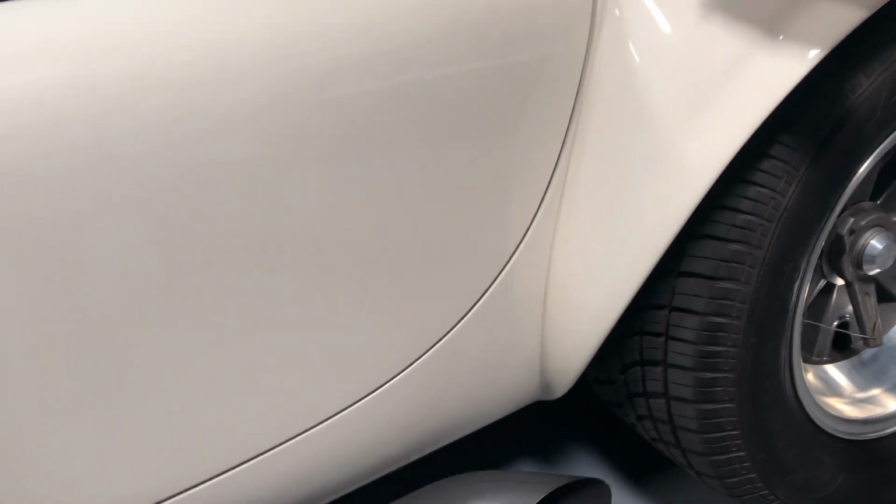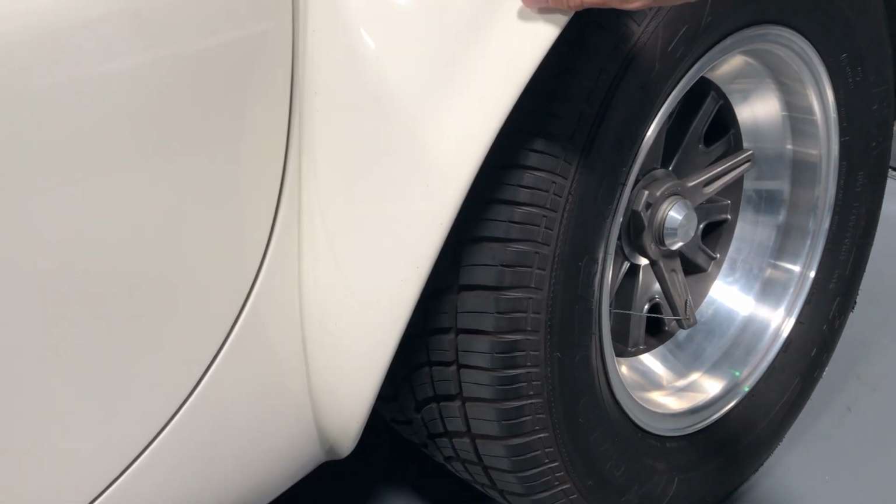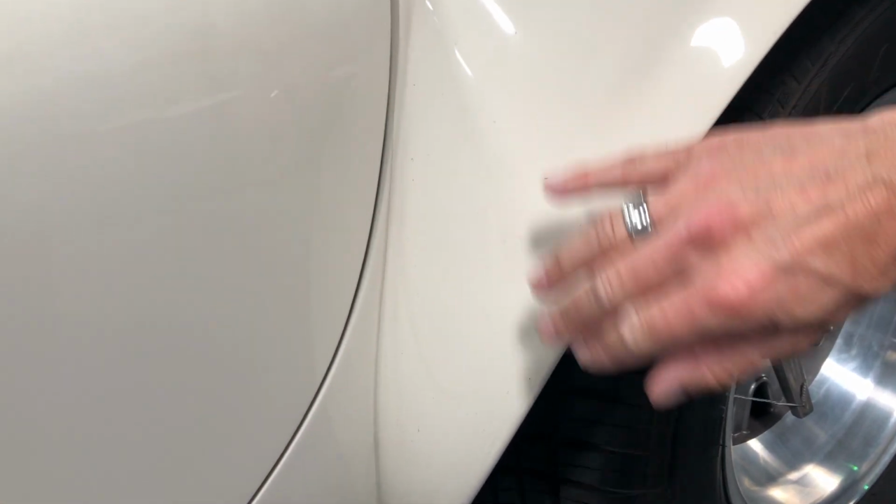This section right here, right before the driver's side rear wheel, we have this fairing here. It likes to attract a lot of rock chips on any normal Cobra. And it seems we have potentially itty bitty ones, but I'm pretty confident that a detailer can make these disappear.